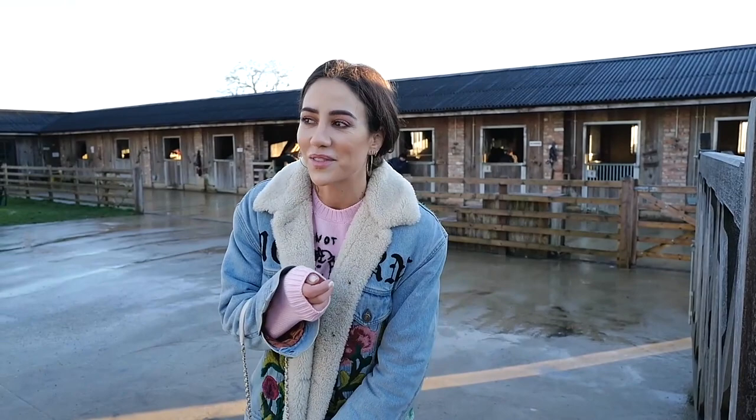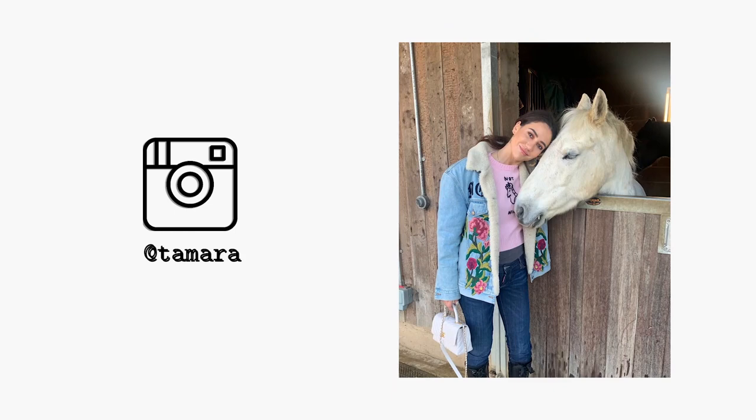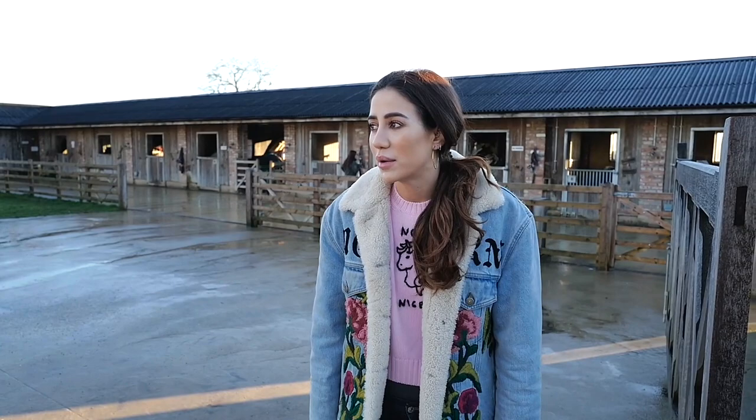It's a new day at Soho Farmhouse, and we just came to see the stables, well, to see the horses and to pet them. I took a few pictures that I will show you now because they're such cute, pretty horses. They're so well looked after and beautiful, but we're both very cold.